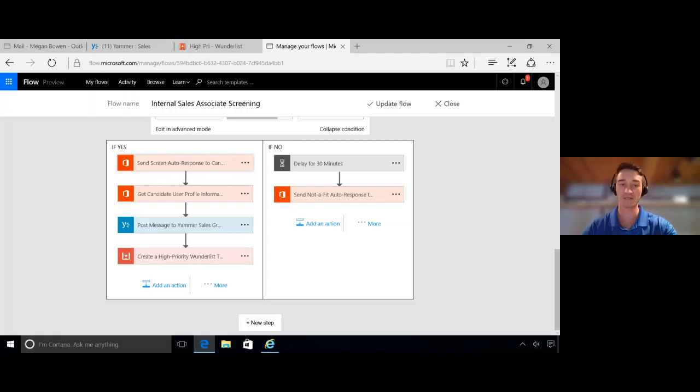Once that process is done, it takes the candidate's profile information, whether it be the department they work in now, maybe the current manager that they have, their email address, any other information. It's going to post a message to Yammer, to the sales group, so maybe Megan wants to get a little feedback from other people about it, and then creates a high priority Wunderlist task inside her to-do list. So again, just creating multiple flows, and you see we have multiple conversations that are being added here.